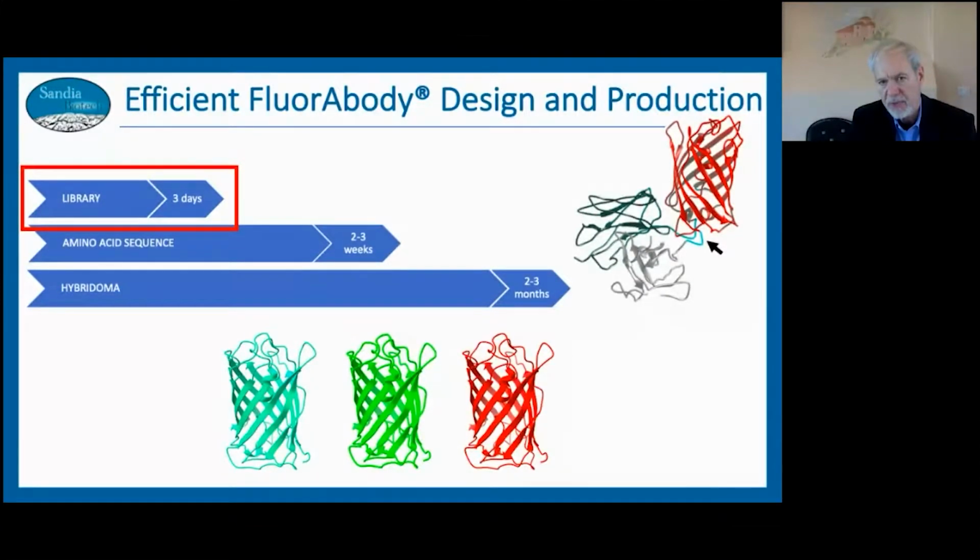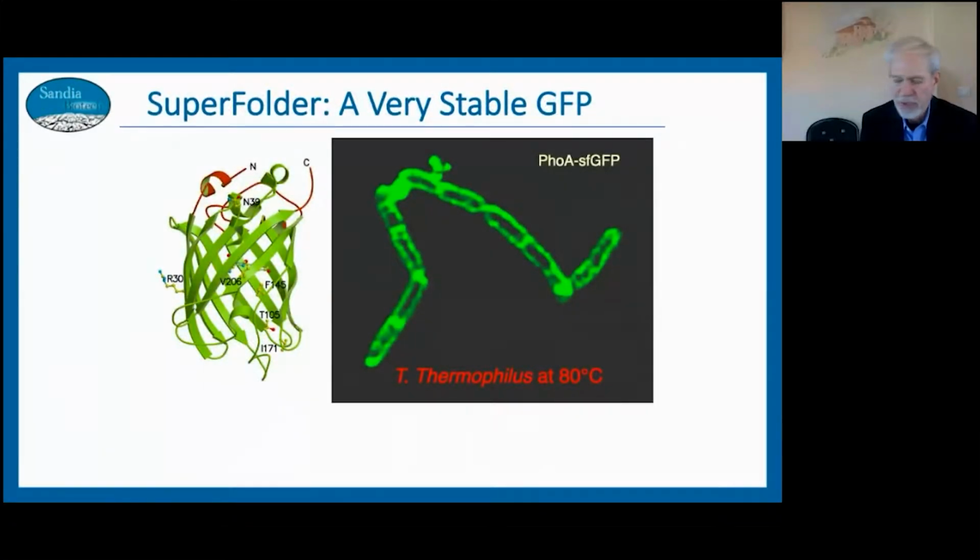Superfolder GFP is the middle. Why do we call it superfolder? It comes from Los Alamos National Labs. We have a license to it, and we can commercialize it and sell it. We have vectors for it in bacteria and mammalian. The picture shows that this is capable of binding to its target in thermophilus at 80 degrees centigrade. Yes, this is not your typical green fluorescent protein.